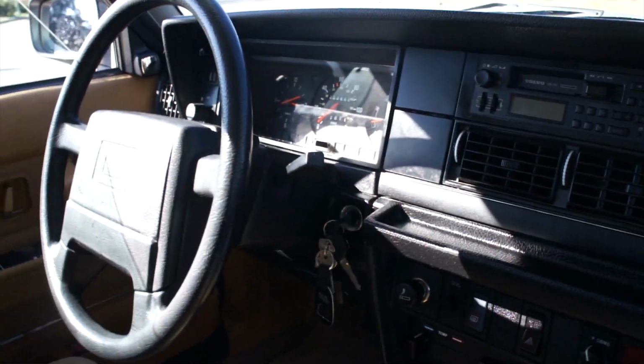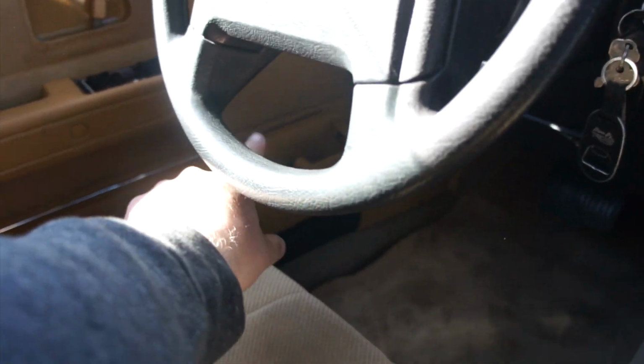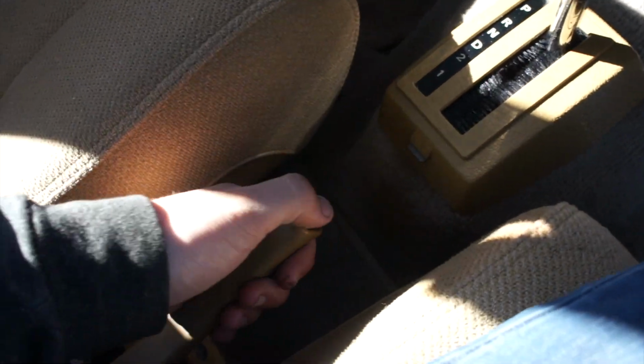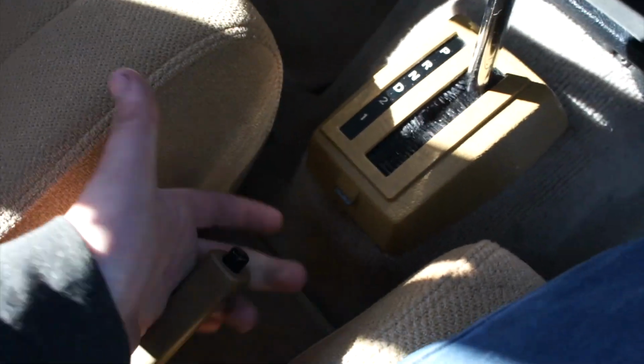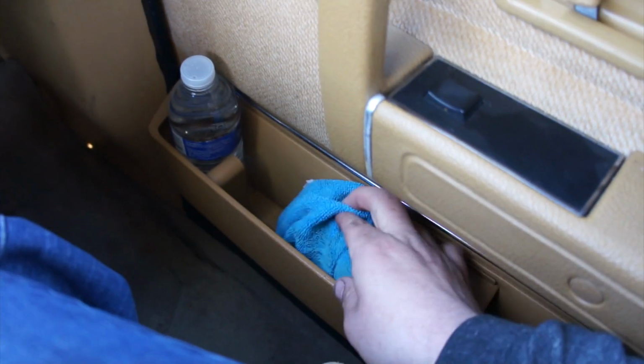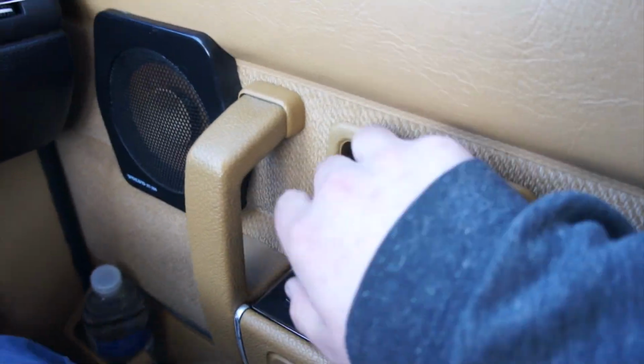Now, one thing, which I forgot about from 90s cars, no cup holders. So you at least have a bottle holder down in the door, which will fit like a water bottle or a Pepsi. And then for anything bigger, what I usually do is put it in between the parking brake and the seat. It works fine. But over here, just have a detailing rag and some other stuff. Same storage compartment on this side, not broken off. Same goes for the speaker grill as well.